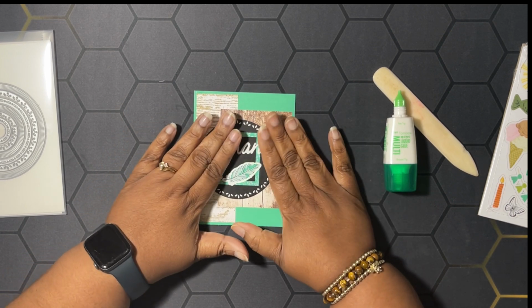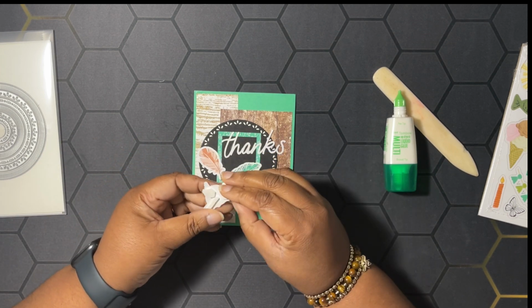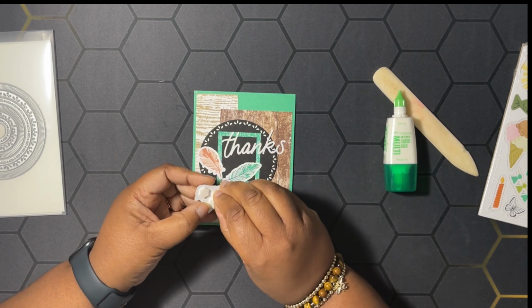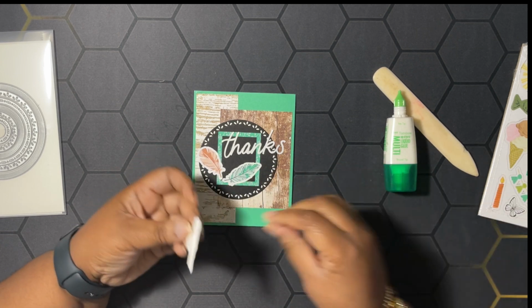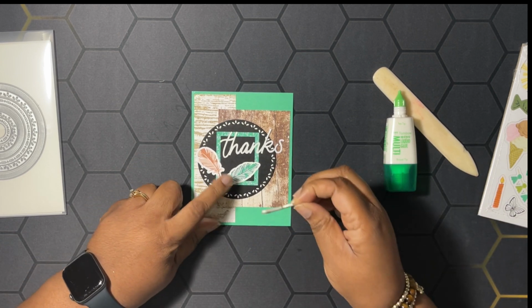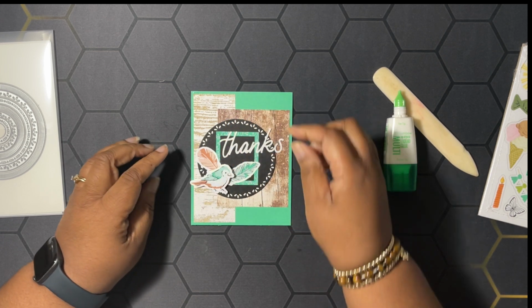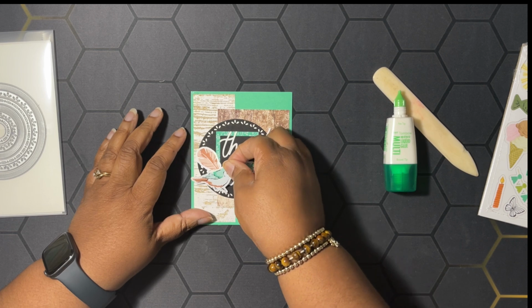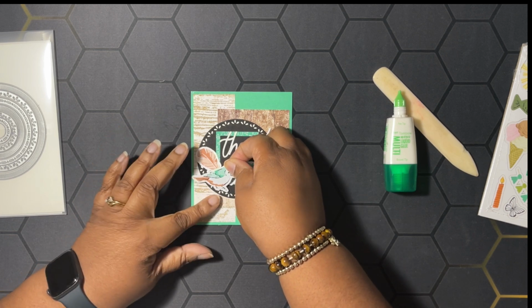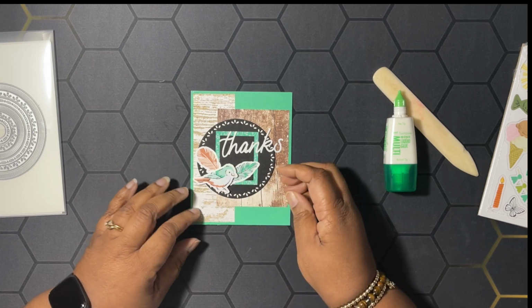It says thanks. Then I have a little birdie from the same ephemera pack, and we're going to pop this up with dimensionals. And I say same ephemera pack is the frame and the feathers. We're gonna add our little bird. Ooh, you don't want him hanging off the card. We're gonna put him right there, like that.